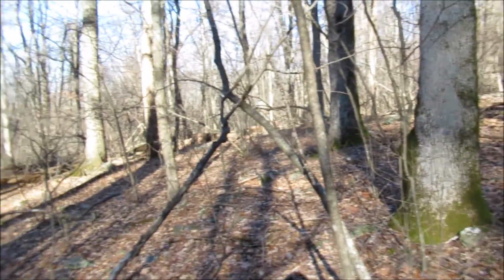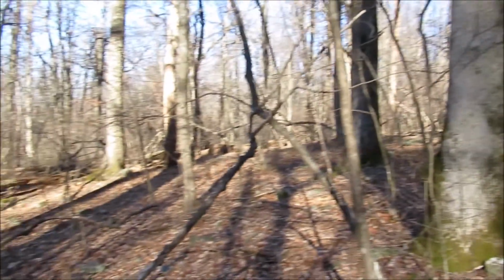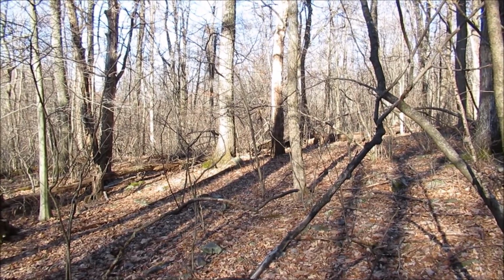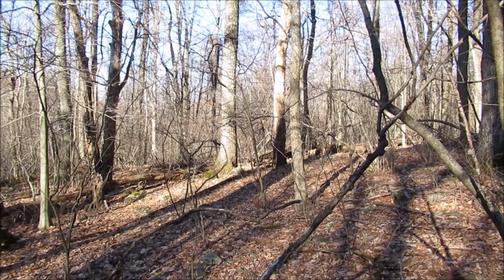So anyway, I'm going to either go back up to the road or possibly bushwhack this way to my next waypoint, looking for a trace of an old road that came up here.